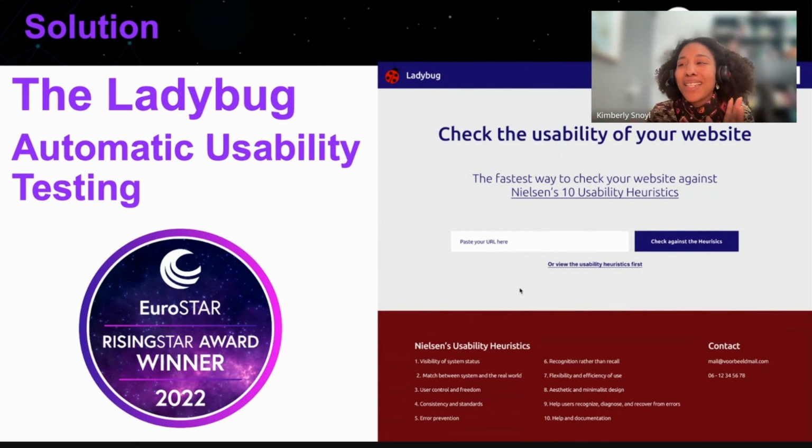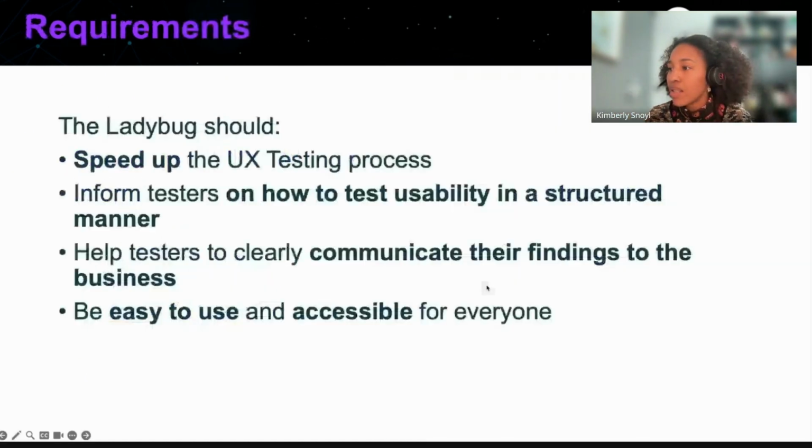And I was a little bit doubting the name of the tool, because now there are two ladybugs, because one ladybug will give you information about automatically testing, and of course not everything can be tested automatically, so there should also be another ladybug who will guide you through the process of testing it manually, if I can still say that nowadays. But this gives you a little bit of an idea.